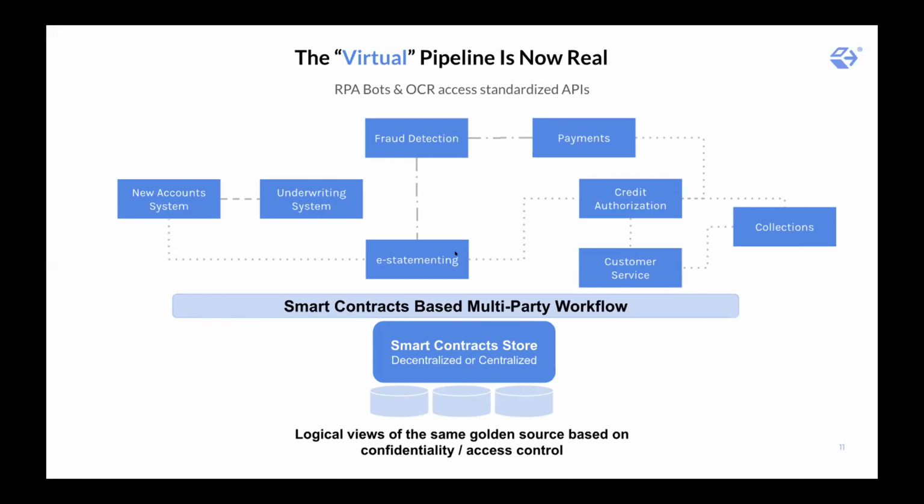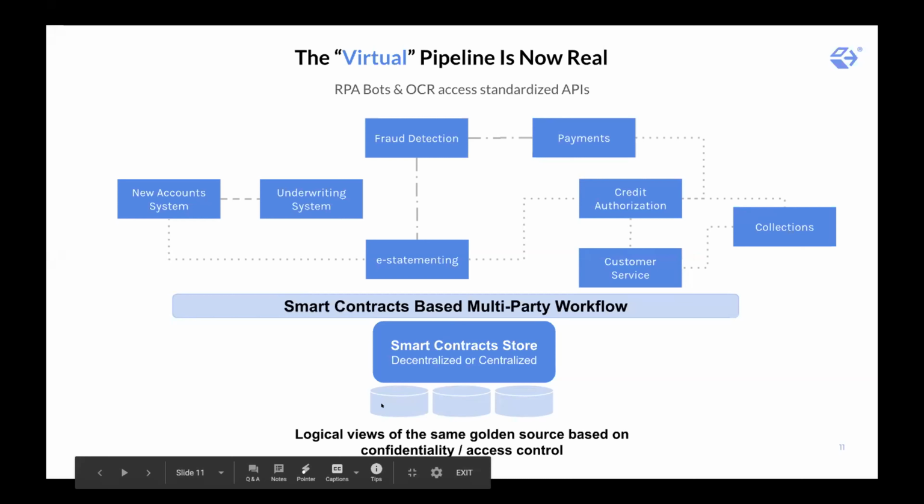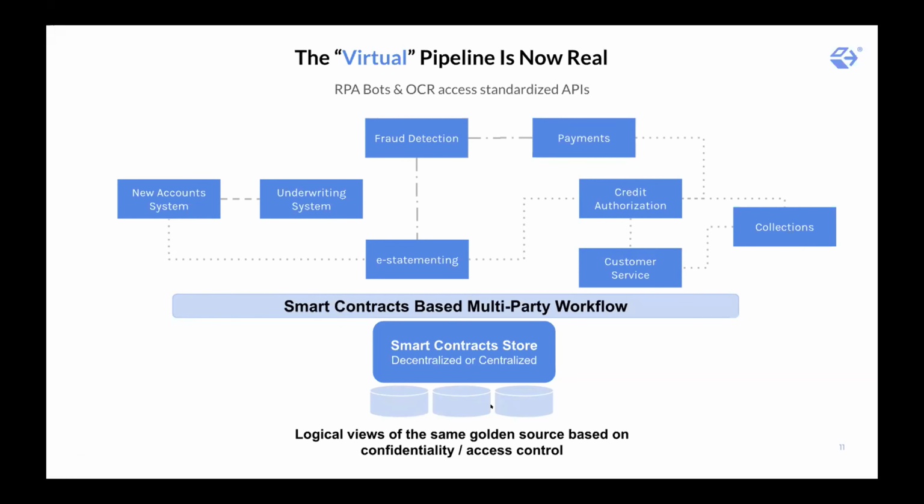So you might not want your customer service, for example, to see that there has been an open fraud ticket against a customer's card. Or you may not want your e-statementing team to know that there is an open collections process underway. So to allow all that, smart contracts provide an easy way. They maintain privacy, and they also provide a common smart contract store. Each of these applications can obviously have their logical views of the underlying data.